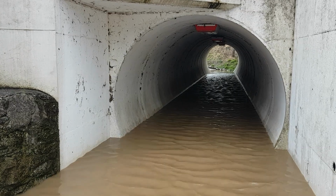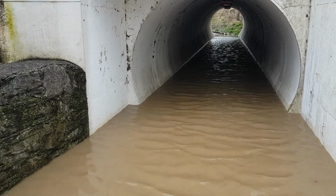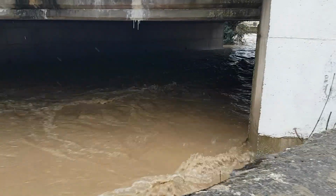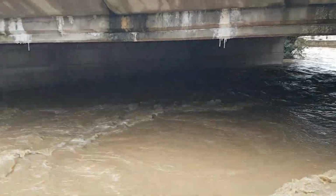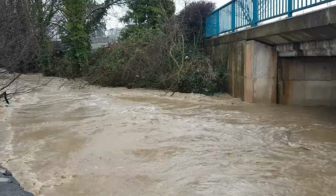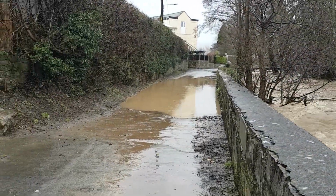Well, this would normally be the way to the pub on the outskirts of Denbigh known as the Brookhouse Mill, but I don't think anybody's going to be using that today. And the river still rages. And some more flooding before we get to the pub there.